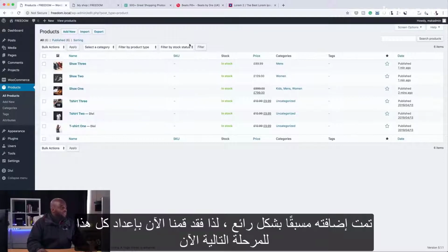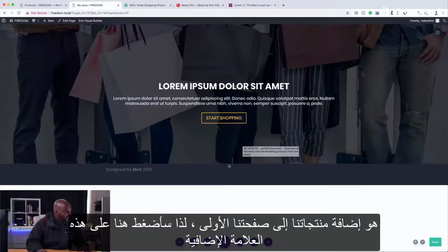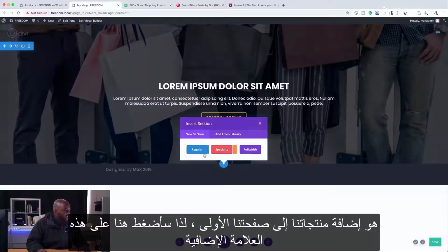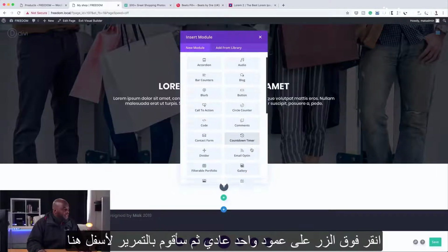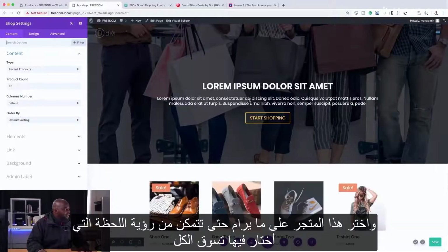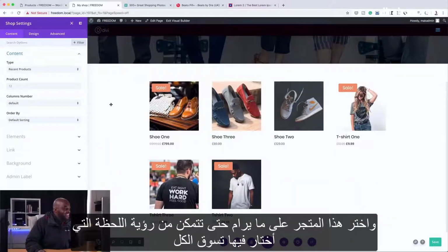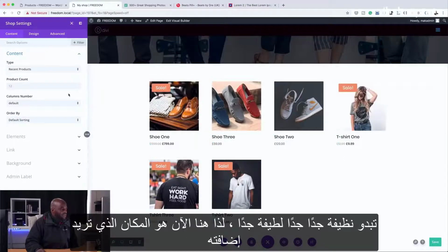Great, so now that we have all this all set, the next stage now is to add our products to our front page. So I'm going to click here on this plus button, click on regular, single column, and then I'm just going to scroll down here and choose this shop. Okay, right. So as you can see, the moment I select shop, all my products have been added now to the front of my website, and they look very, very clean, very, very nice.